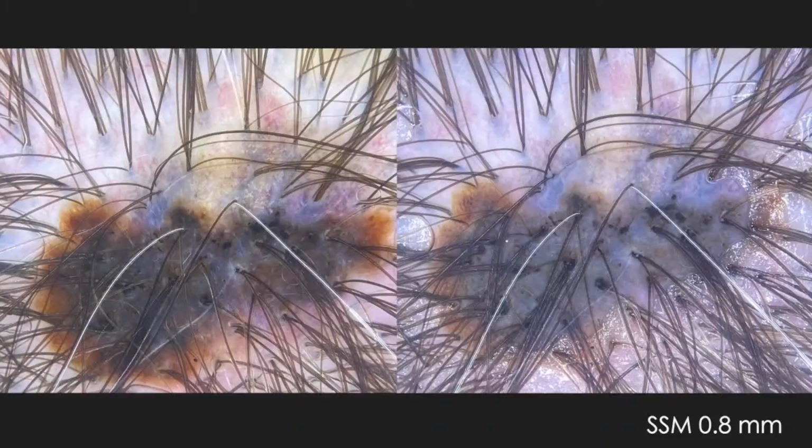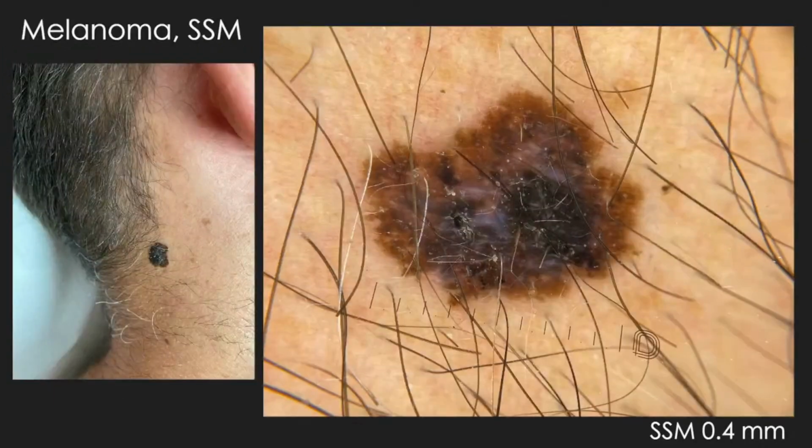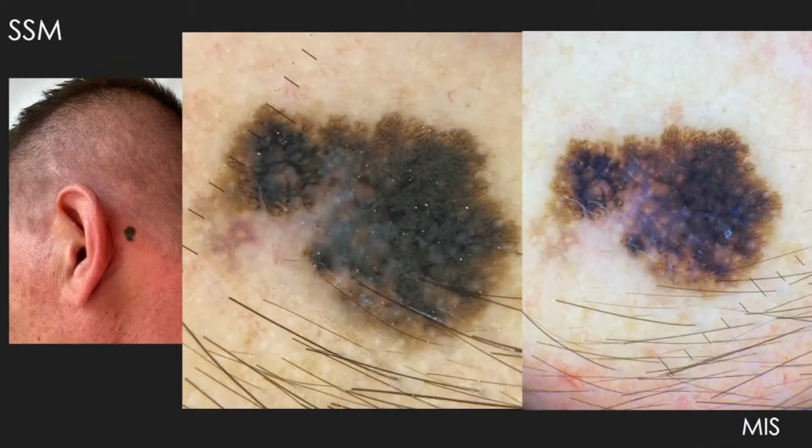Superficial spreading melanomas on the scalp are more frequently characterized by regression features, as in this example: atypical pigmented network, blue-white structures, irregular pigmented clots, and atypical vascular pattern. Here are two more cases of superficial spreading melanoma in young males. This one is only 36 years old, and unfortunately the melanoma was already invasive. And the second is 44 years old, and fortunately here the melanoma was still in situ. You can see there is only black and brown color and a lot of regression.